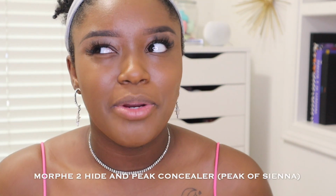Almost forgot that I had this new concealer. Well, yeah, it is pretty new. So this is the new Morphe 2 concealer. This is the Hide and Peak concealer. I picked up the shade Peak of Sienna. It's tan with neutral undertones. I like to go more neutral. I'm really excited to try this. I hope this does not crease. That's my biggest concern, is this concealer creasing on me, but I'm hoping it doesn't.